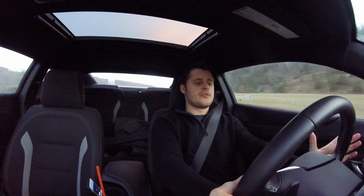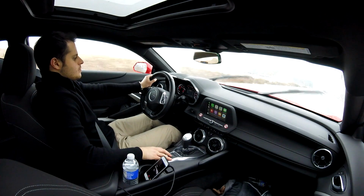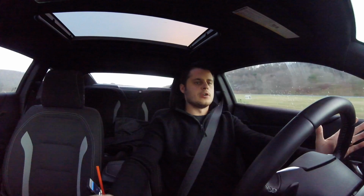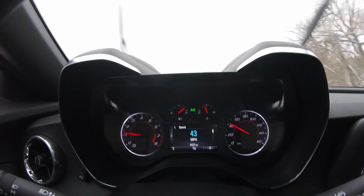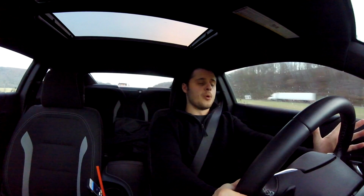And that's the thing, you have 3 distinct driving modes in this 2018 Camaro. You have Tour, which is what it is kind of set up in by default. That's like your comfort, general everyday driving setting. Then you have Snow Ice, which really reduces the power of the vehicle, reduces the sharpness. And then you have Sport.